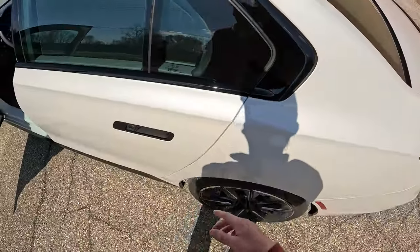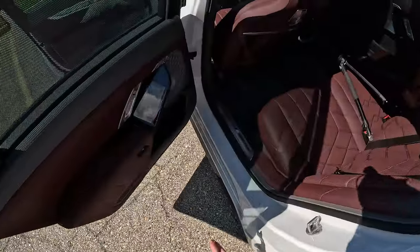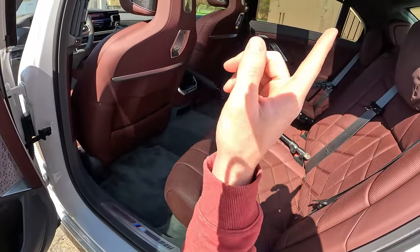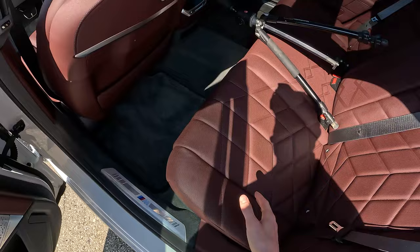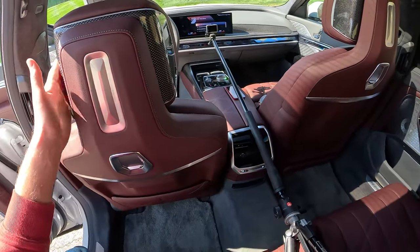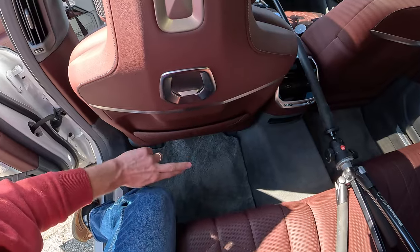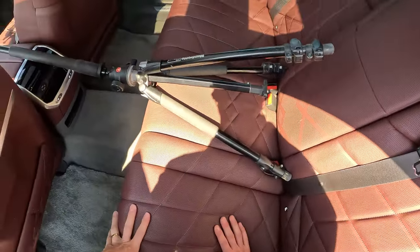Opening up the back door, which you can see takes a second to do automatically. Woofer, 11, mid-range, 12, tweeter, 13, 14, 15, 16 on the other side. Then that's when you get into all the surround speakers. So you've got tweeters up top, 17, 18, 19, 20 in the ceiling. And then in the headrests, 21, 22, 23, 24, 25, 26, 27, 28, and then exciters in the seats, 29, 30, 31, 32, 33, 34, 35, and 36.